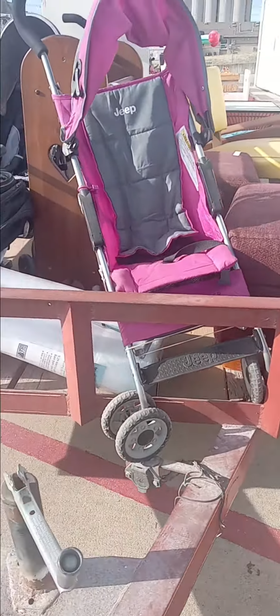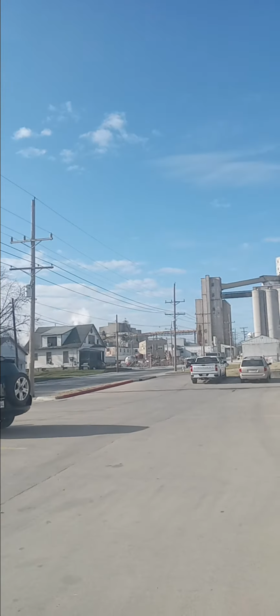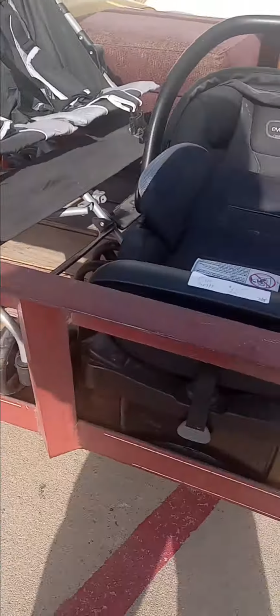They have some little strollers. This here is some underlayment suitable for floors, wood and laminate floors. They got like three of them out here for $10 a piece. We're over here at the soybean mill, guys. This stinks. Here's a twin stroller.